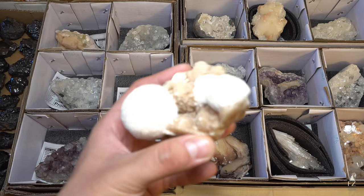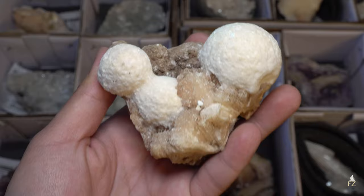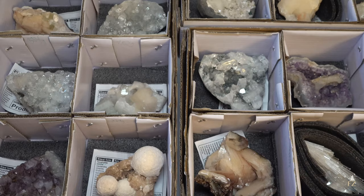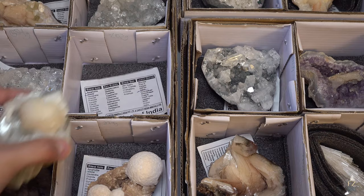Look at this cluster right here. This is called mordenite, the orbs, on top of a stilbite bed, a creamy, peachy stilbite. Gorgeous. It's like a perfectly formed sphere. This is stuff I haven't ever gotten in the past, just because I haven't been able to find it. And this is cubic apophyllite. See the nice little cubic formations? So the story behind this is, he let me pick, okay?